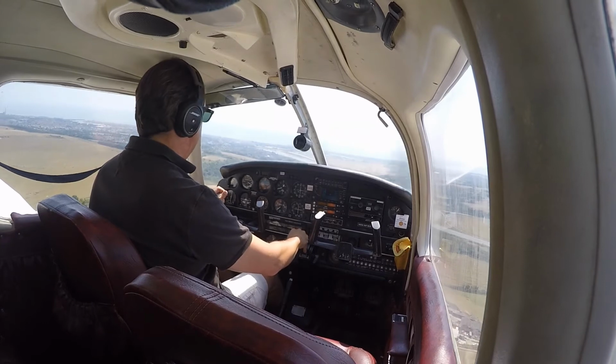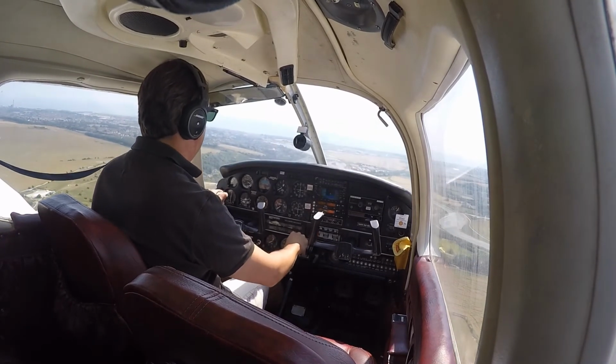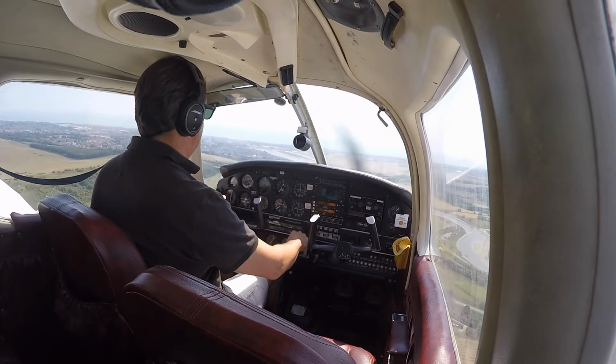Student Golf November Yankee, final touch and go. Student Golf November Yankee, runway 20, clear touch and go, 190 degrees at 9 knots. Student Golf November Yankee, clear touch and go.